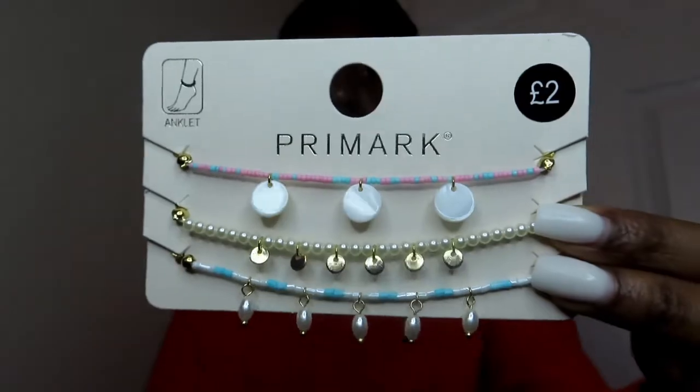Next thing I got. Okay, at first I thought these were bracelets, but turns out they're anklets. So, I mean, I don't really have a problem. So yeah, I will be wearing these.